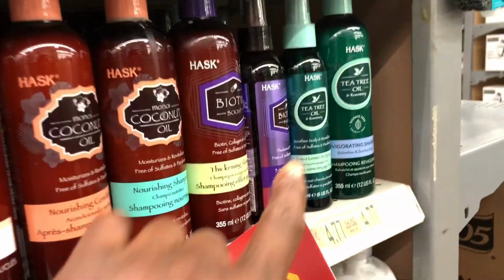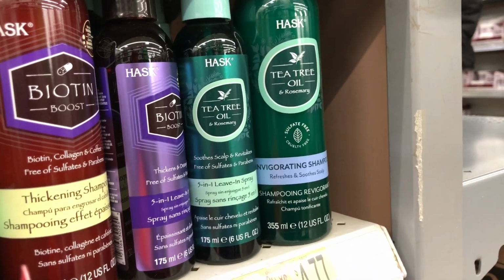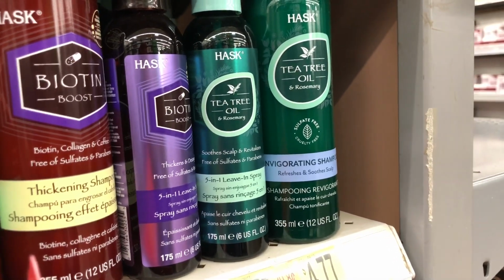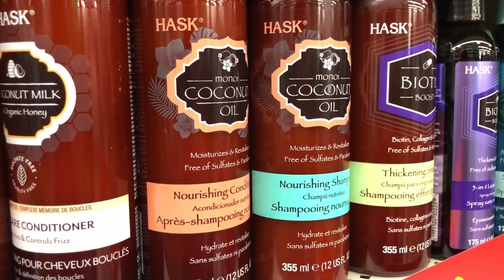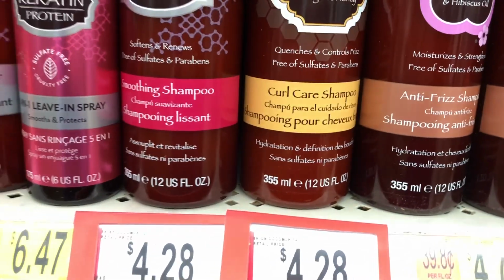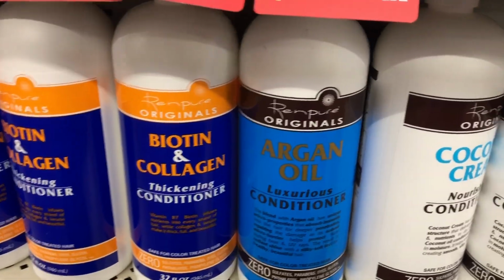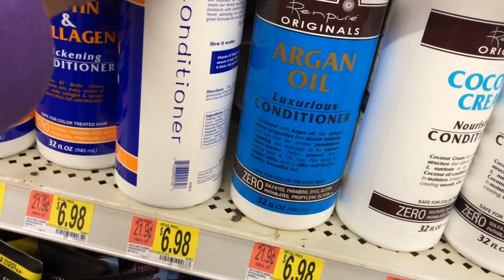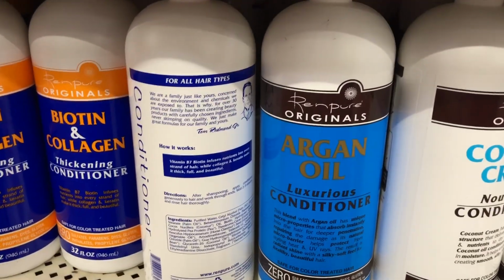So look, I recently got this one because of my hair problem. I didn't know it was eczema. I thought it was just like, dang, your hair is dry. So I went and got that, and it says that it soothes the scalp and all of that. So I was reading, looking for what I needed. Look at this one. It says nourishing shampoo, thickening shampoo, anti-frizz, curl care. You see this and say, oh, biotin and collagen, that'll help my hair get thicker. Let me read what they do. You turn it around, my honey, and see what's up. So that's pretty much how I go in looking for goodness for my hair.